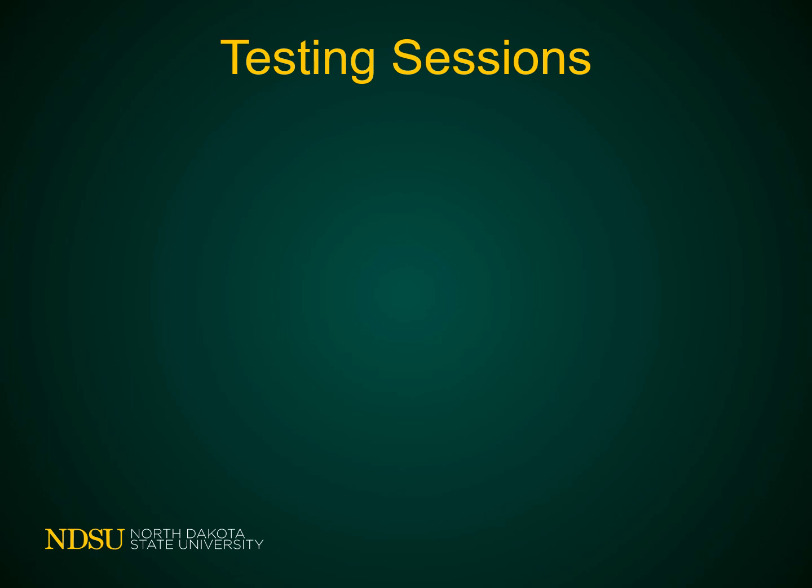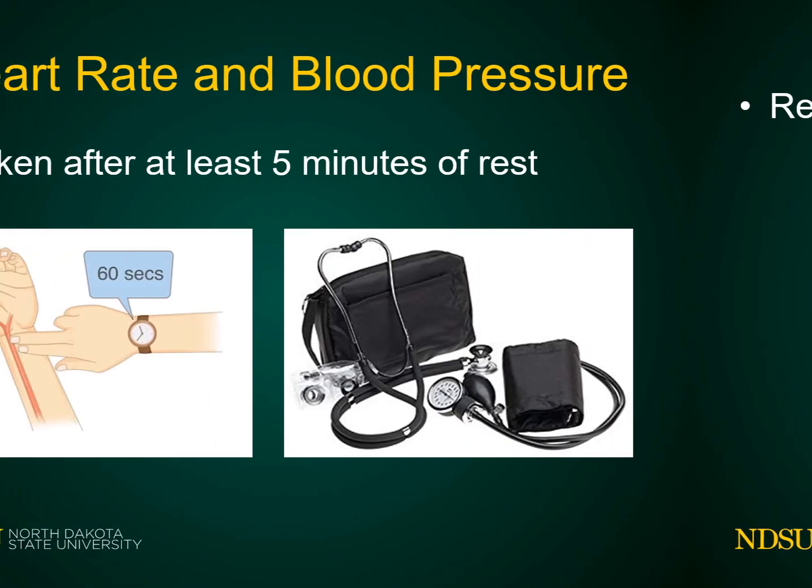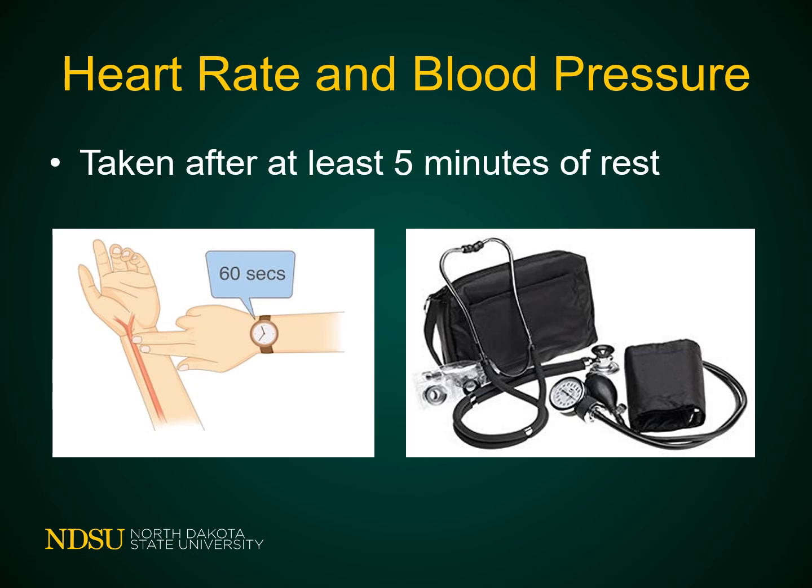All right, let's talk about the testing sessions. So the first thing we're going to do in any of the testing sessions is get a resting heart rate and blood pressure. Both of these will be done manually or by hand. So we'll take your radial pulse with our 2 fingers and a stopwatch, and we'll also use a stethoscope and a sphygmomanometer to measure your blood pressure.